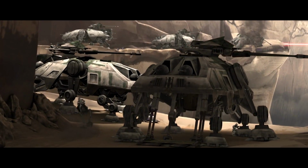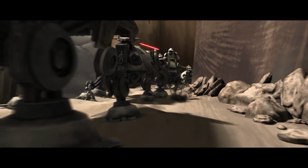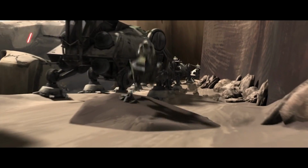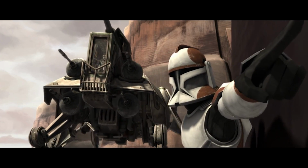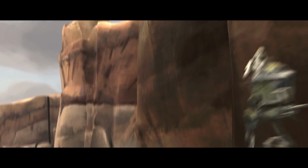The ATTE's flexible main mass driver cannon also provided direct fire support, which could take out enemy tanks or fortified positions that the clone troopers were having difficulty with. Special recon troopers could also be deployed on all-terrain recon transports. These were 2-legged walkers that could move at a much faster speed of 75 kilometers per hour and were useful for flanking enemy positions and also scouting ahead.